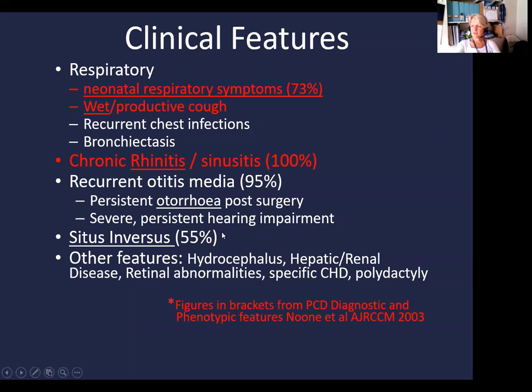And they often have severe or persistent hearing impairment, more than you would expect with glue ear. Situs inversus, usually around 45 to 55% depending on the different cohorts. That tends to lead to earlier referral and diagnosis for obvious reasons, but also think about other features, syndromic ones.